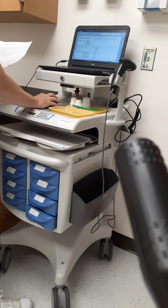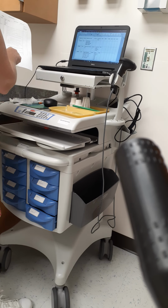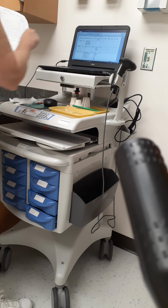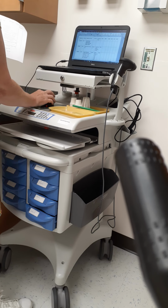All right, so I always pull up the patient and I verify the patient's name with the doctor's order, with their chart, Thelma Jones, and her birthday. Date of birth is January 1st, 1933. I also check to make sure there's no allergies for the patient. She has an allergy to aspirin, so I keep that in mind.